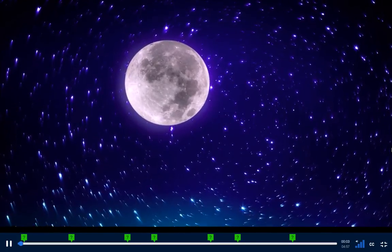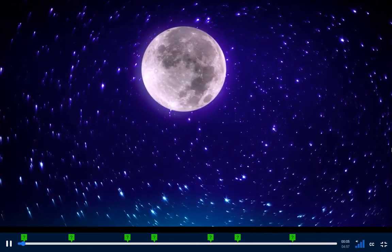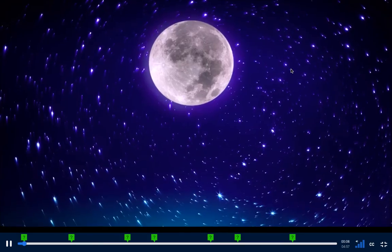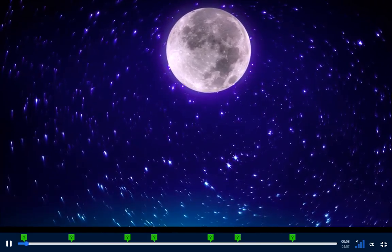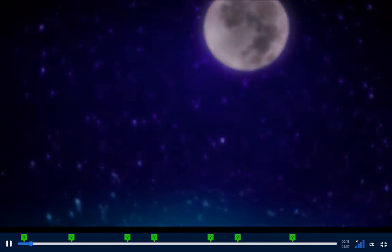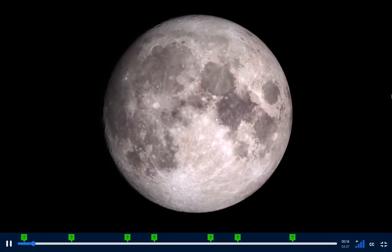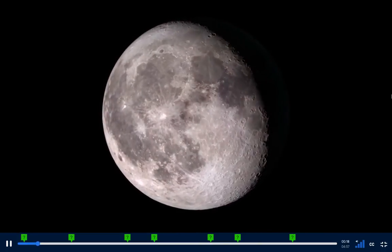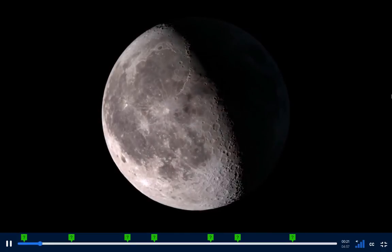It's the brightest and most noticeable object in the night sky, but if you spend much time observing it, you will see that the moon is never quite the same from one night to the next. The moon has something we call phases, which means that it appears to change shape a little bit every night.